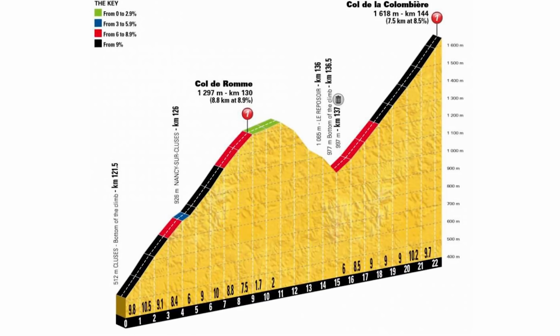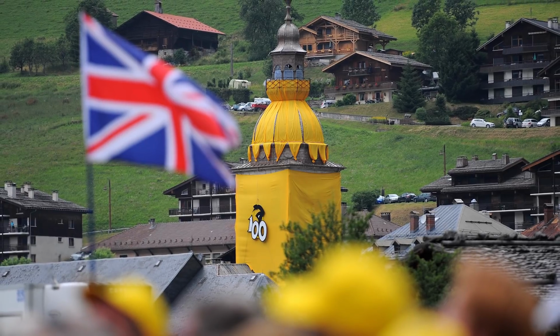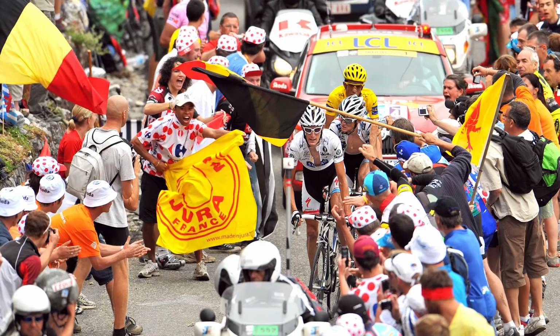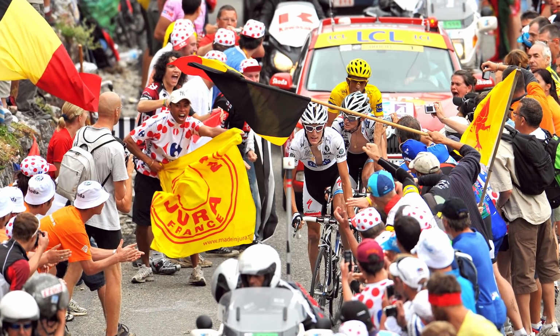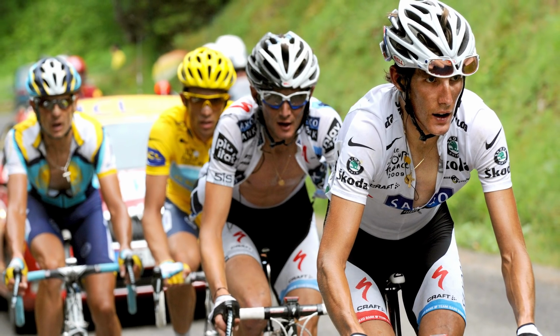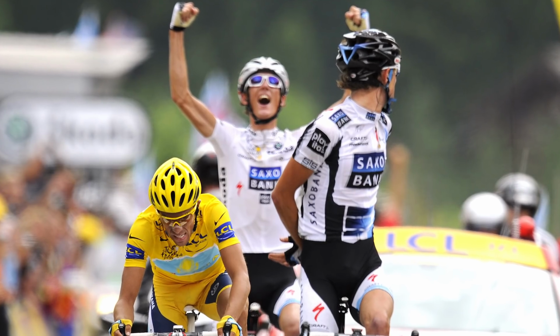The double whammy of the Col de Rome and the Col de Colombier in the final 30km is followed by a lengthy run to the line in Grand Bornand. Prime parcours for a daring breakaway. This finale was featured in 2009 with Frank Schleck beating Alberto Contador and his brother Andy, while Vincenzo Nibali finished 4th on the day, more than 2 minutes behind the trio.